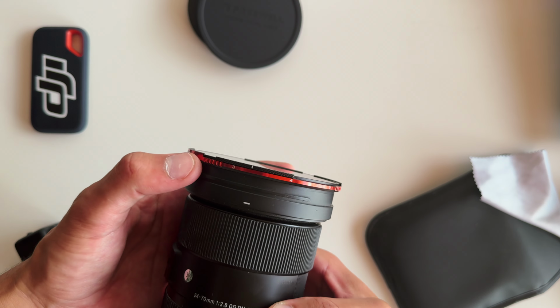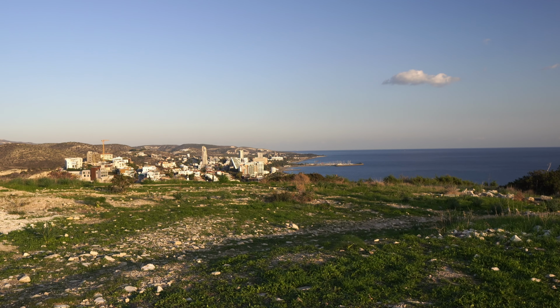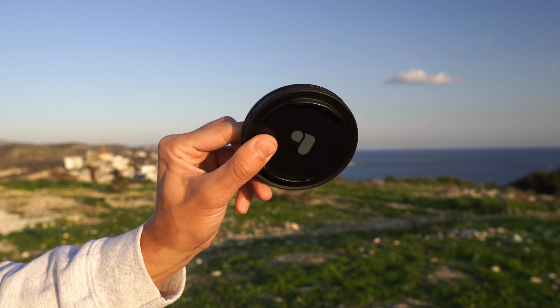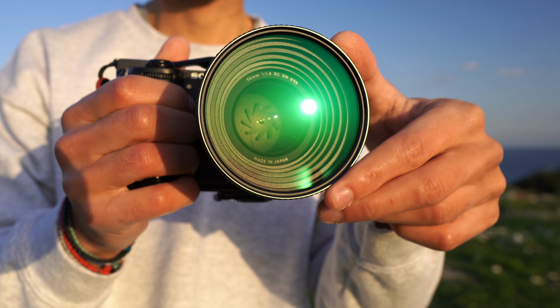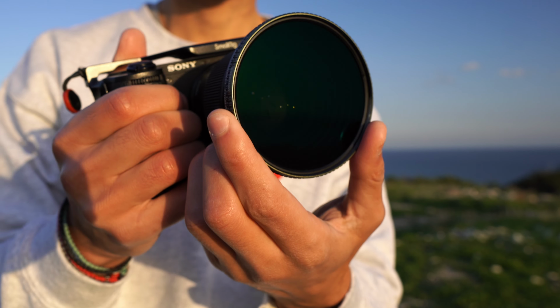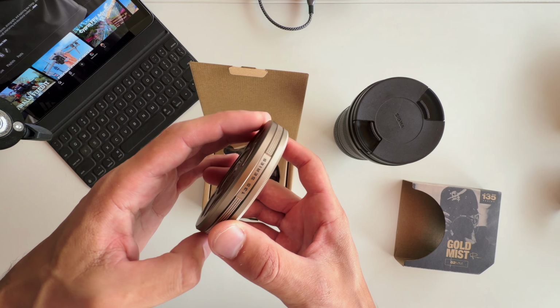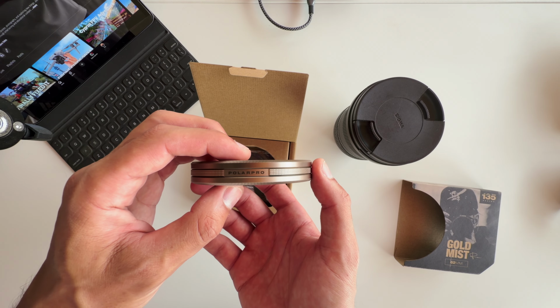Now for photos and mood, I actually rotate between a few Polar Pro filters. I have a mist filter for atmosphere, and I also use a Shortstache Mist CPL when I want a combination of both, but also to be able to cut reflections. I also recently picked up the Polar Pro Gold 135 when I want some warmth straight out of camera.